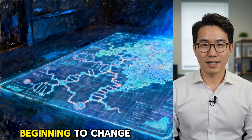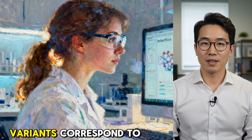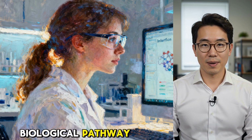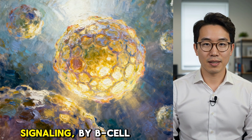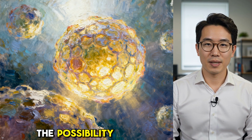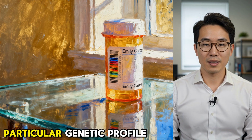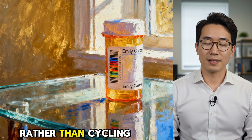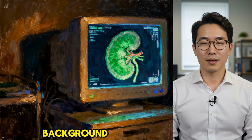That approach is beginning to change, as researchers build increasingly detailed maps of which genetic variants correspond to which biological pathway, whether a patient's disease is being driven primarily by interferon signaling, by B-cell hyperactivity, or by some other combination entirely. The possibility opens up of matching patients to the treatment most likely to work for their particular genetic profile, rather than cycling through medications by trial and error while organ damage accumulates in the background.